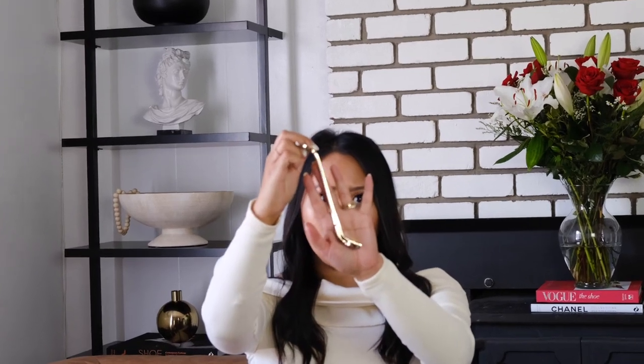And then next is this candle wick cutter or trimmer, whatever you want to call it. This is such a necessity for candle users. So it is angled here to fit into long glass candles. And then you can cut the wick and it's flat bottomed here. So when you close it after cutting, it catches the wick and then you can properly dispose of it.